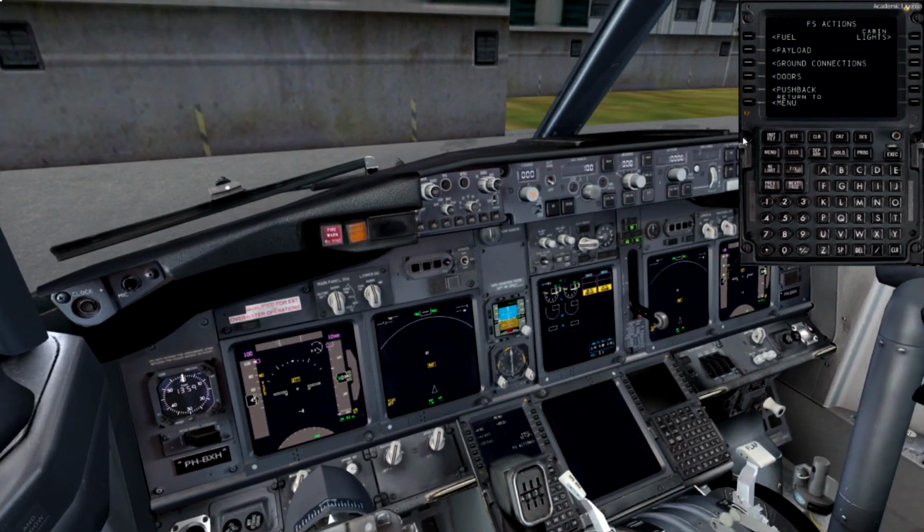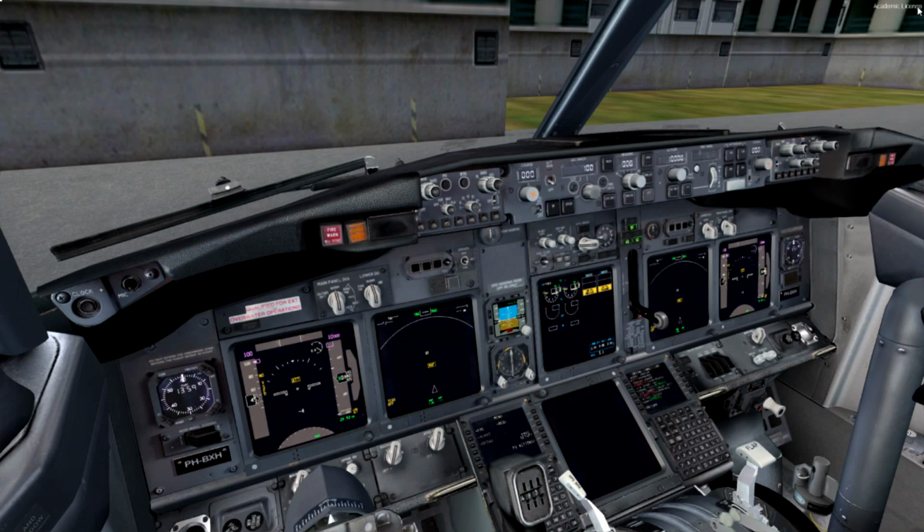Which means we can already close the doors, so we don't forget that. I actually did forget one day, and it was pretty bad. I had to turn around to the airport. I don't want to do that again. And I'll leave it in the ground connections page.